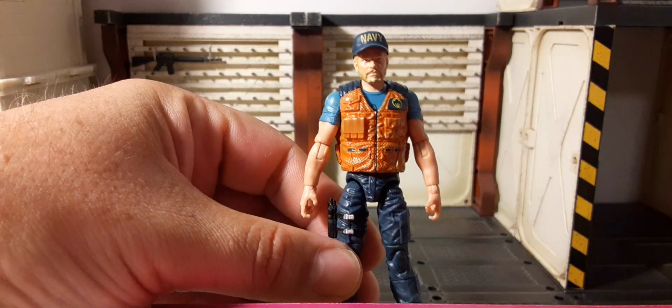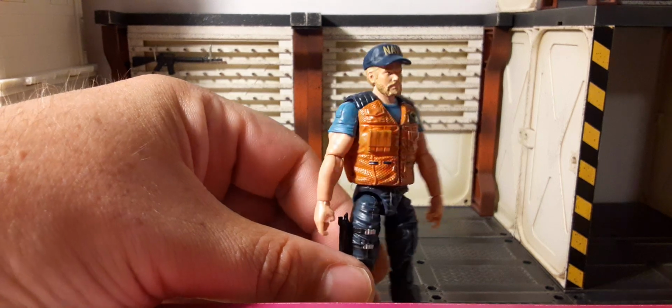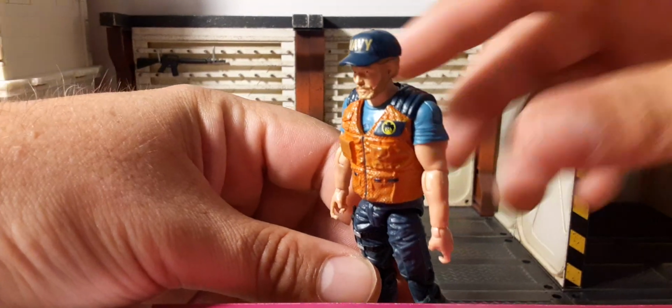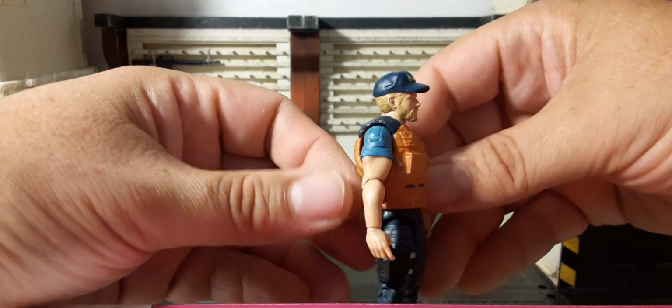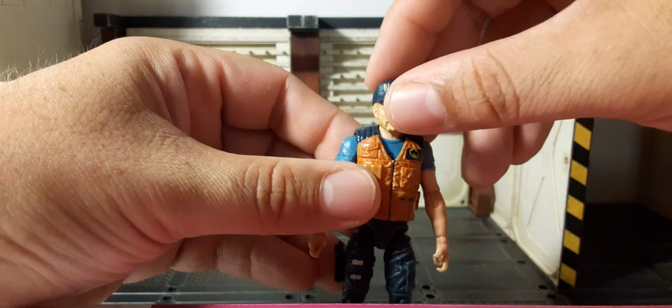Alright, so here he is. He's a sailor. It looks very cool. He has his blue navy hat on with a yellow print. It's a nice looking sculpt of this hat. I love how the hat looks on this figure. This is definitely the head sculpt I will be using for Hightide. He would make a great figure on a USS Flagg.